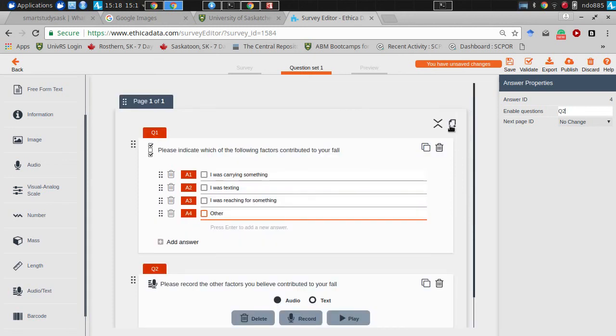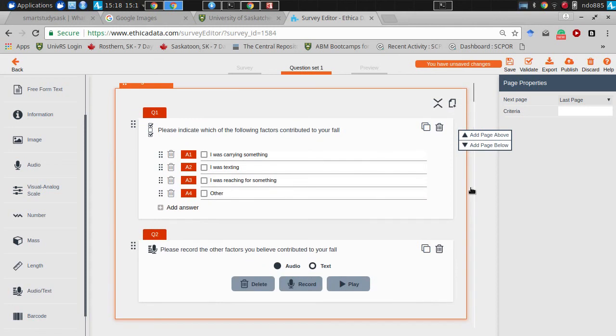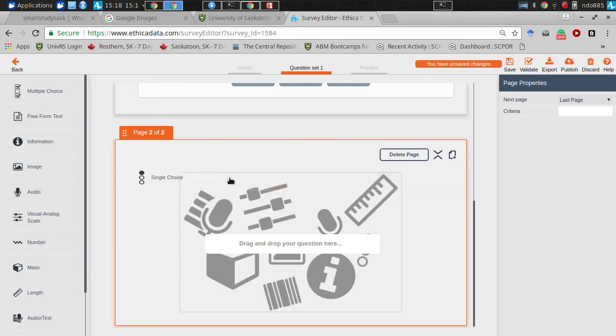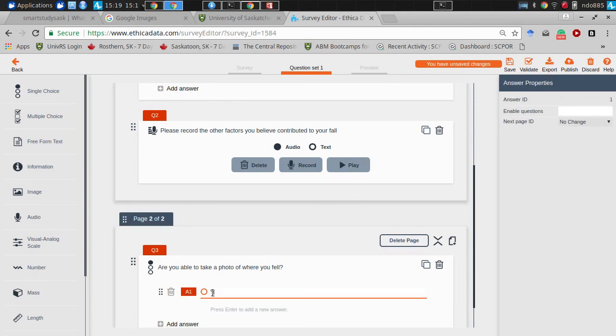Now I might then want to have a separate page. I'm going to have another page where I'm going to edit below this, and this page is going to ask them to do something different. I'm going to ask them here, are you able to take a photo of where you fell? And I'll give two choices, yes and no.